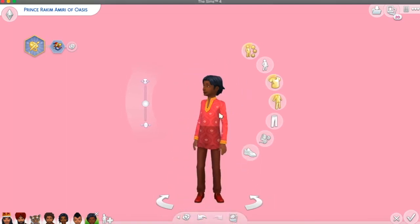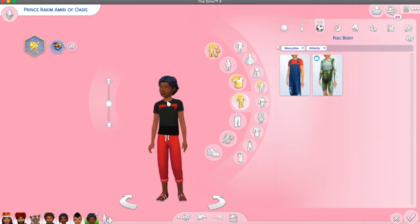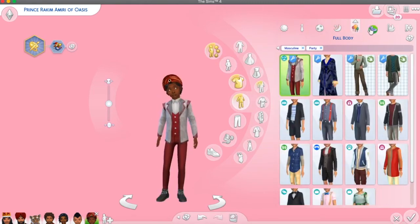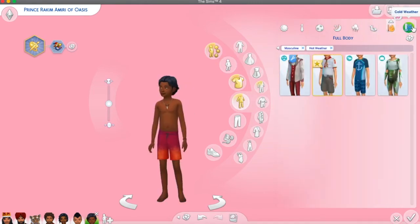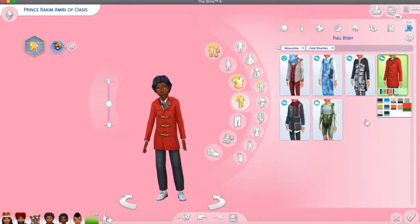So this is his day look. This is his formal, athletic, and we love the melanin shirt, period. This is his pajamas, party outfit. Swimwear. Hot boy summer, pool boy winter. I forgot to do his winter look. Let's say it's this instead.